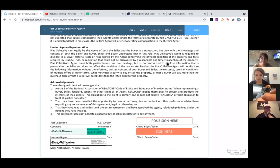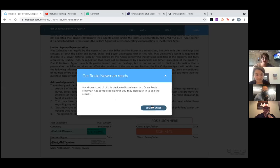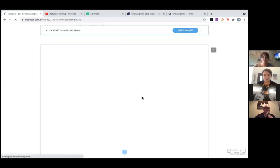have you here, let's go ahead and sign some documents, starting with this policy on agency. One feature that I want you guys to know about is under this More tab, you can host in-person signing. So Rosie's with me. I want her to sign. I'm going to click continue. And you can see here, hand control over to Rosie Newman. Okay, so Rosie's here. There you go, Rosie. You can now sign this and can get ready to sign.